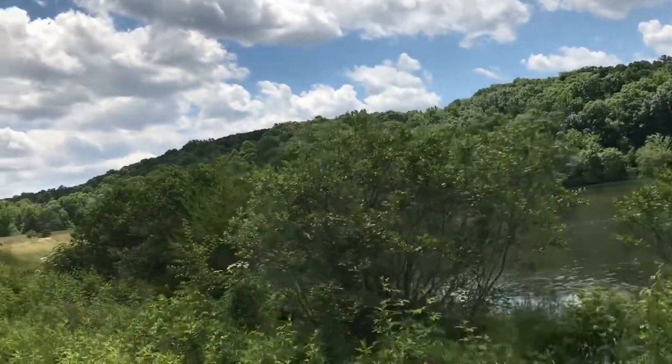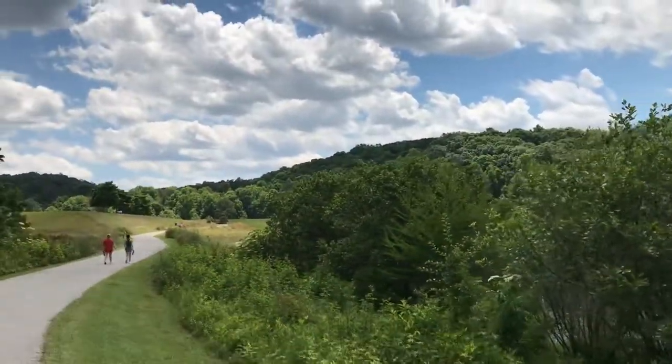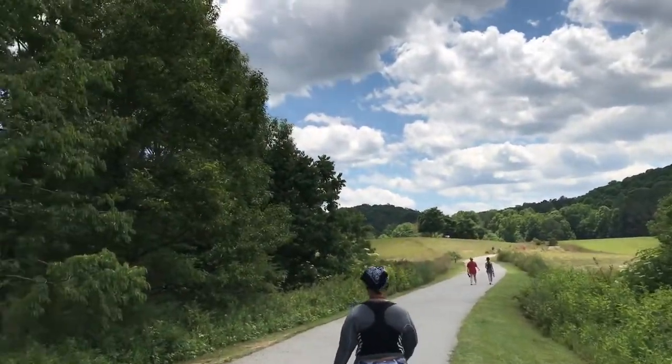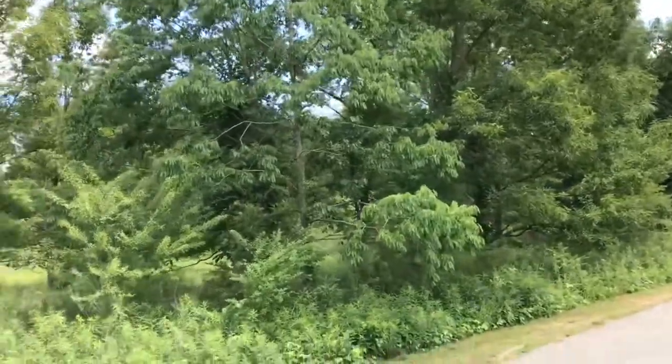So the entire paved walk is around this lake. The about 3 miles that we did walk was around the lake itself. So there is a lookout part you guys will see in a moment.